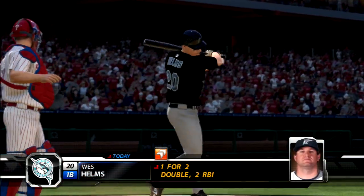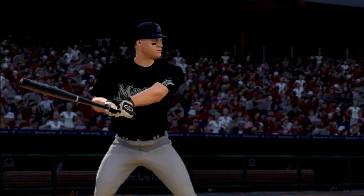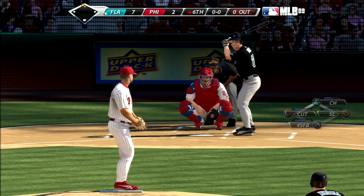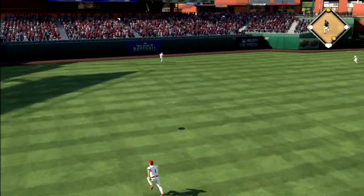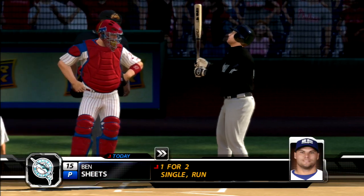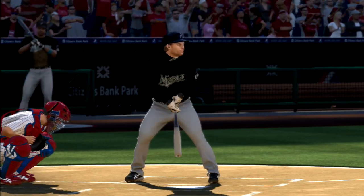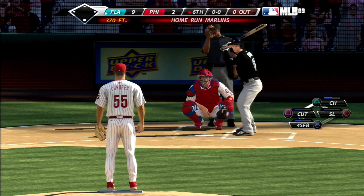Wes Helms will step in, a groundout victim his last time. Fastball out to left field and fairly well hit. And that ball is gone. It's a 2-run shot to straightaway left. 6th home run on the season for him, as this is now a 7-run ball game.